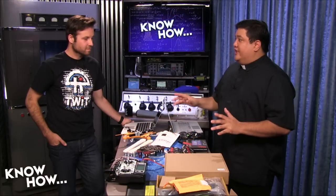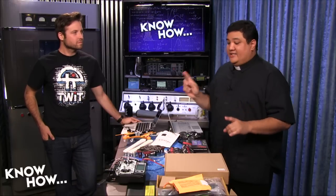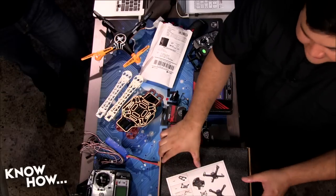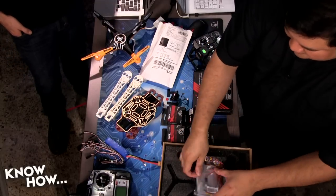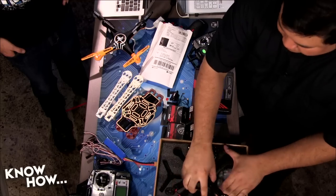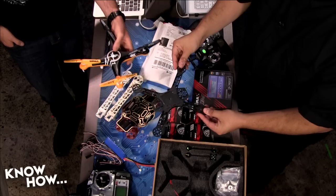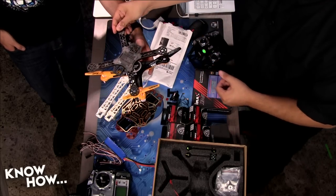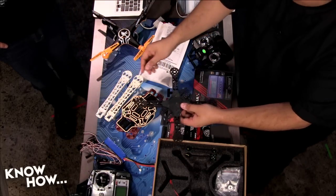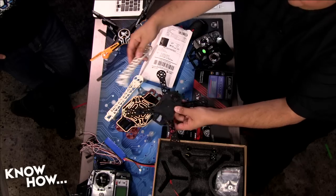The second part you're going to need, once you know what kind of frame you want, you can determine what kind of motor you're going to need. So, for example, this is the frame for a 250 class. And the numbers, by the way, just refer to the number of millimeters between the propellers. This is a 250 class. This is a 450 class. As you can see, this is going to be a whole lot bigger.